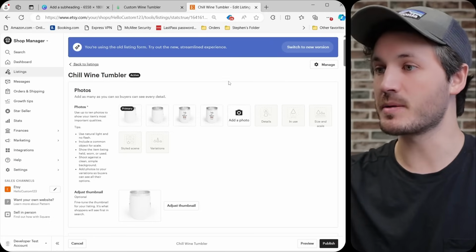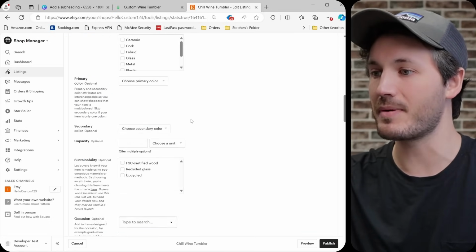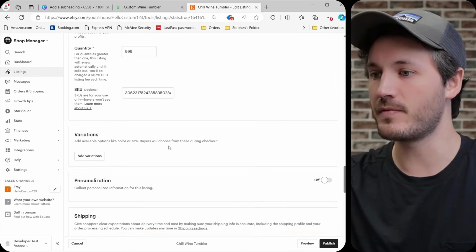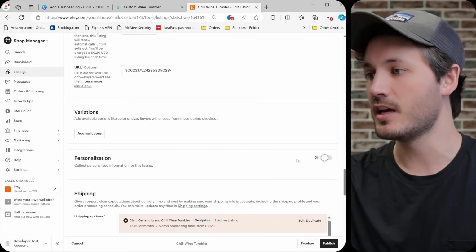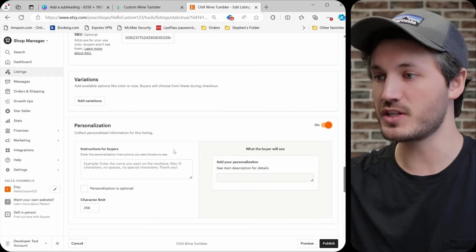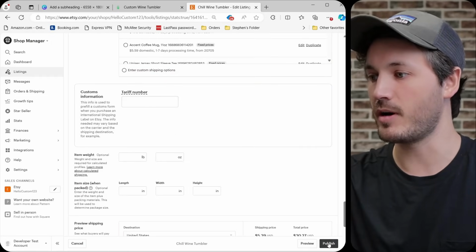But what I am gonna do is turn on personalization so that we can do a test order for when we get this product set up inside of HelloCustom. So if you scroll down below the variations, you'll see personalization where you can turn this on. You can set any instructions, you can set any character limits. I'm gonna go ahead and scroll down and click on publish.